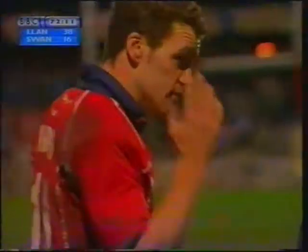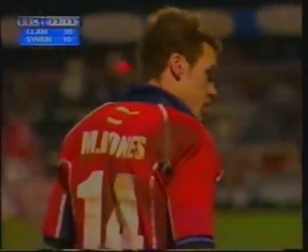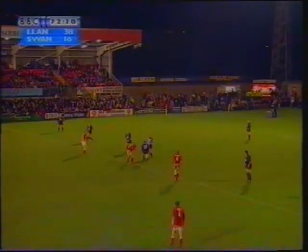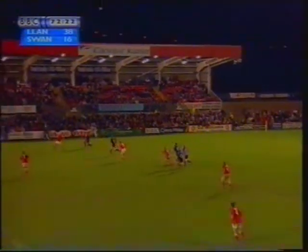And a change in the back row for Swansea. Rory Jenkins for Dean Thomas. I think you've got to applaud Swansea as well. They've really come under the cosh from the Llanelli pack, and they've defended extremely well. They've hung on in there.